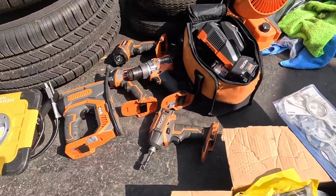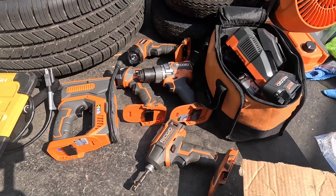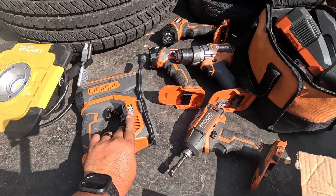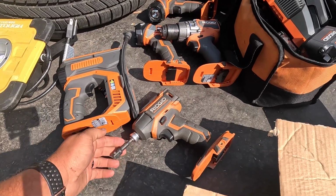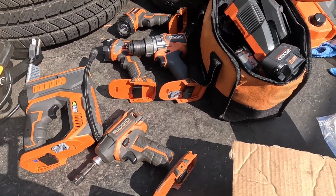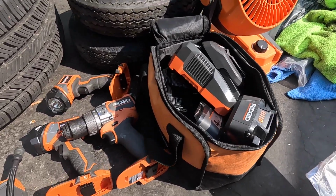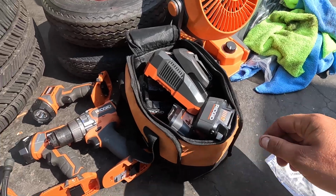Moving over here, I had a whole pile of Ridgid tools. This is a variety of stuff. This is an air pump. We have a driver set that was used taking the wheels on and off. We had a drill, some flashlights, and then in this bag basically we had our batteries, our chargers.